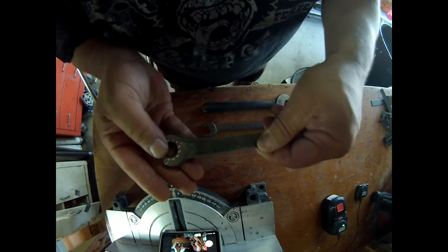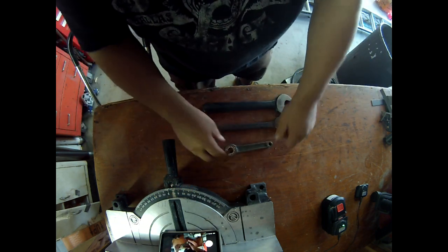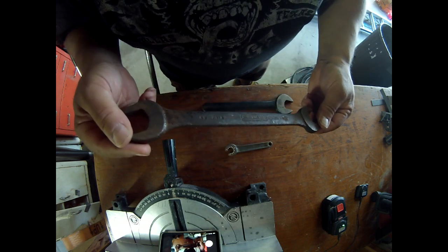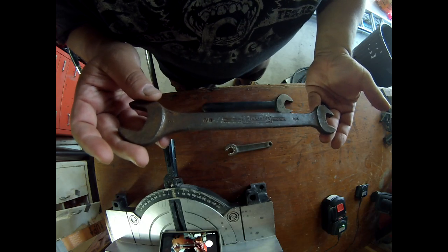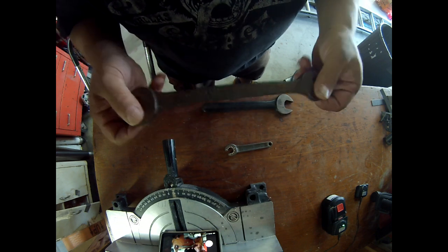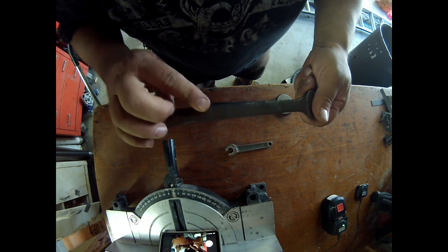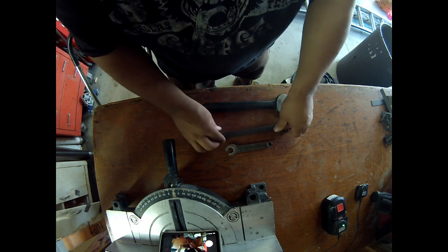Camlock, Detroit, USA. 1/2 inch. This Williams, 7/8 by 3/4. It needs to be restored. I'll clean it up. I just really like the way the Williams looks. And I'll have a video on this one, or more pictures on this.